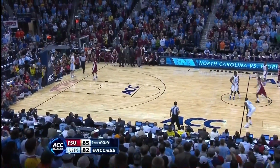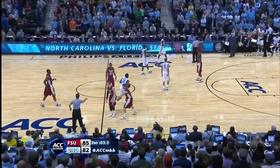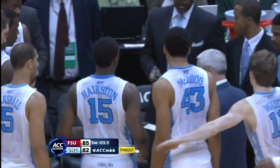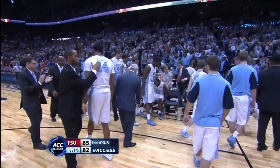Les Jones hands the ball to Zeller, and here we go. Harrison calls timeout at midcourt with 3.3 seconds left. Yeah, that's a good, solid play. 0.4 of a second to cut the court in half. Well worth it. Yep, absolutely.